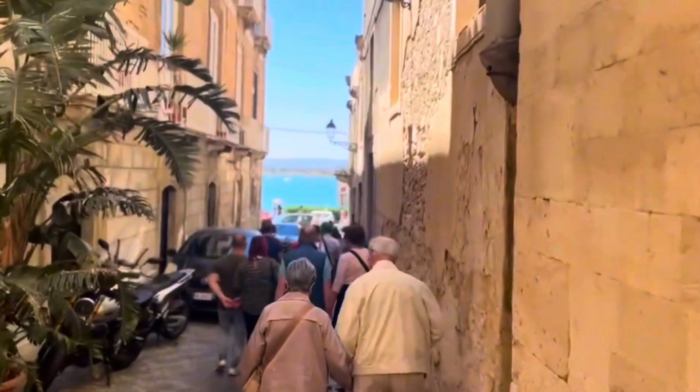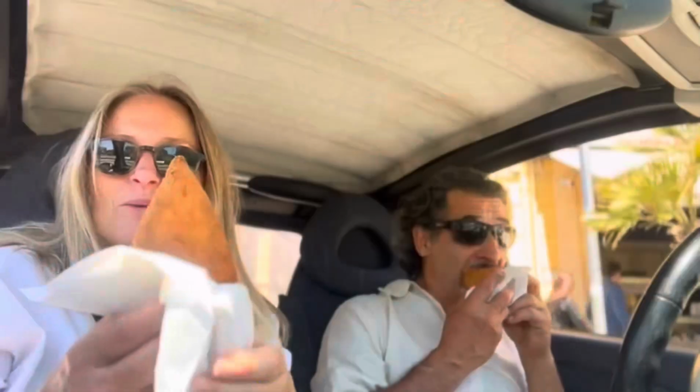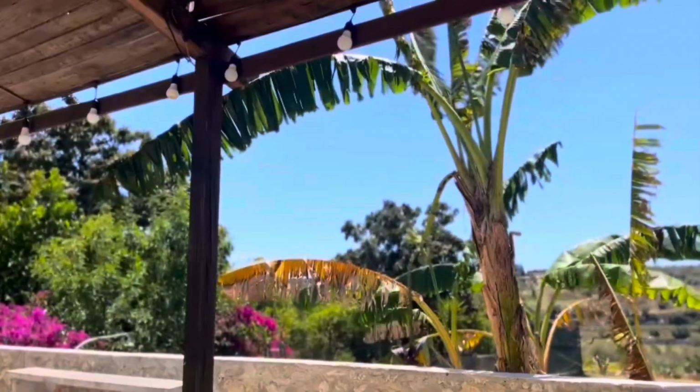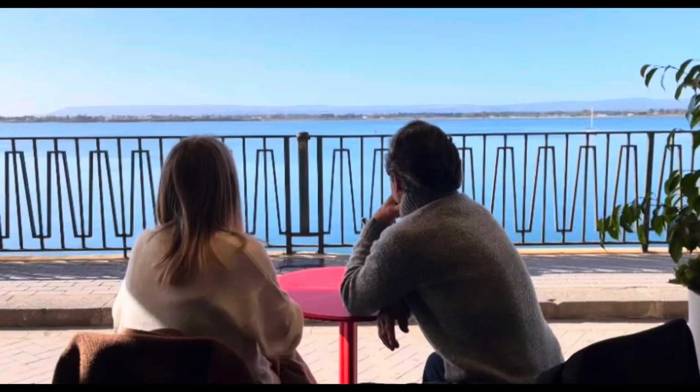We live on this beautiful island called Sicily. Join us on our adventures around the island and making and eating local cuisine, on our villa DIYs and on our simple, slow living. This is our Sicilian Dolce Vita.